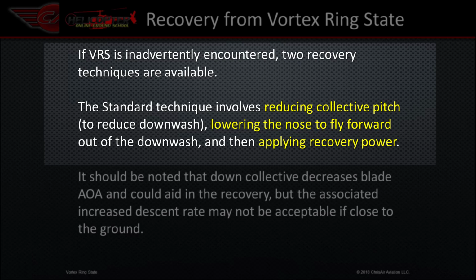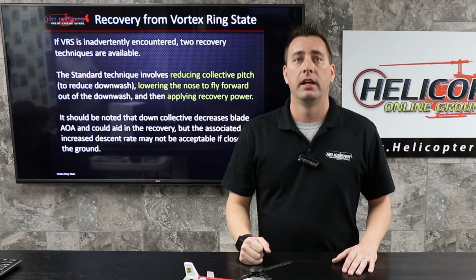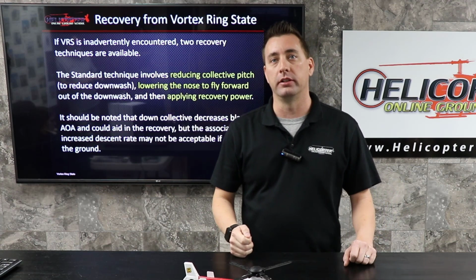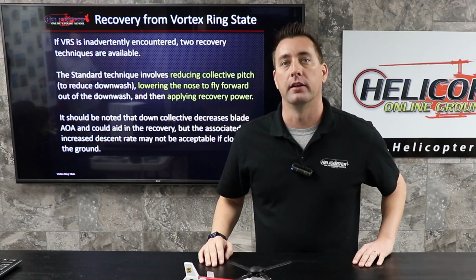So here we go. This is the normal or the standard technique. If Vortex Ring State is inadvertently encountered, two recovery techniques are available. These are the two main ones that everybody talks about. The standard technique involves reducing the collective pitch. That's basically reducing the downwash. Then you're going to lower the nose to fly forward, fly out of the downwash, and then apply recovery power. So basically, you're going to reduce the collective pitch, push your nose forward to fly out of that descending air, and then once you're outside of it, bring the power back in and fly away.